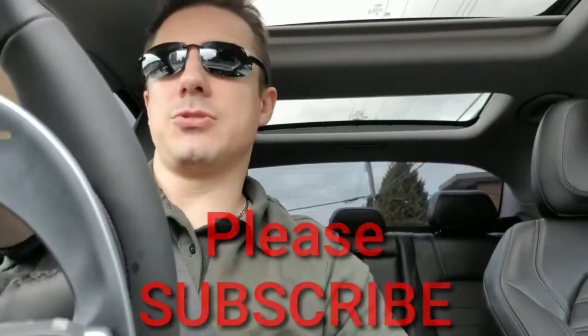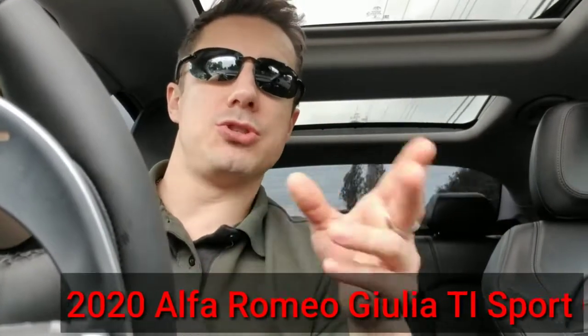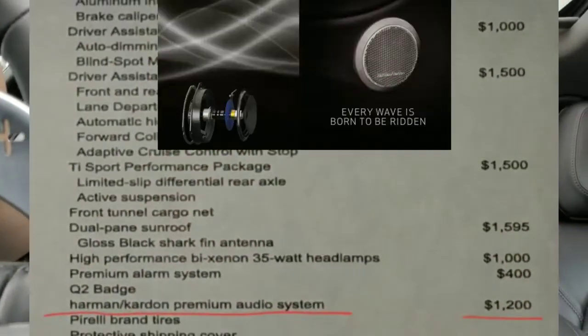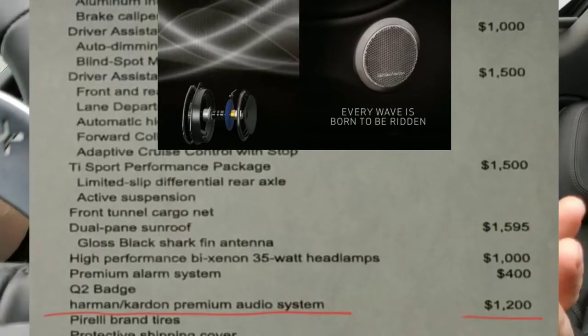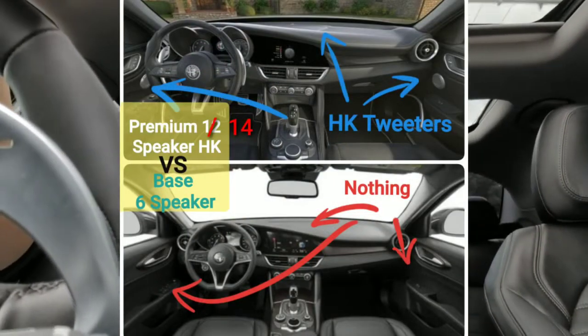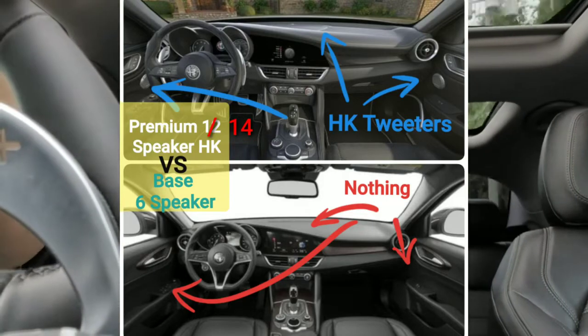Hello everybody, so today I am doing a video on the sound system that you get with this car. This is the 2020 Alfa Romeo Giulia TI Sport. I got the Q2, which is a rear-wheel drive, and I did upgrade to the Harman Kardon system. Now this car, stock, comes with a 6-speaker AM/FM radio. But with the upgrade, I'm going to explain what you get, how many speakers, where the sub is, and what you get in the infotainment system with that upgrade.